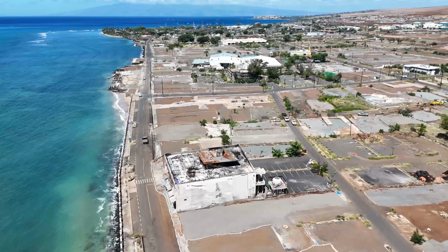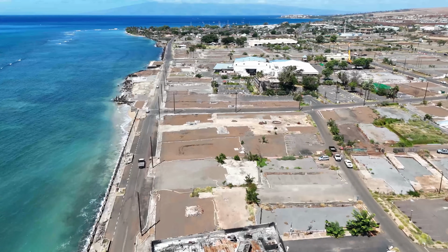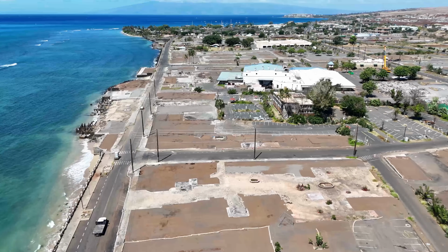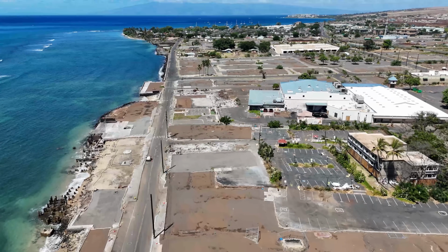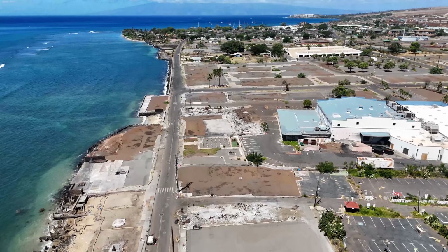Now, I had mentioned that 100% of the residential lots in Lahaina have been cleared, but work is still ongoing to clear all of the commercial and public properties. According to the Army Corps of Engineers, as of October 15th, roughly 77% of the commercial and public properties have been cleared of their ash and debris.